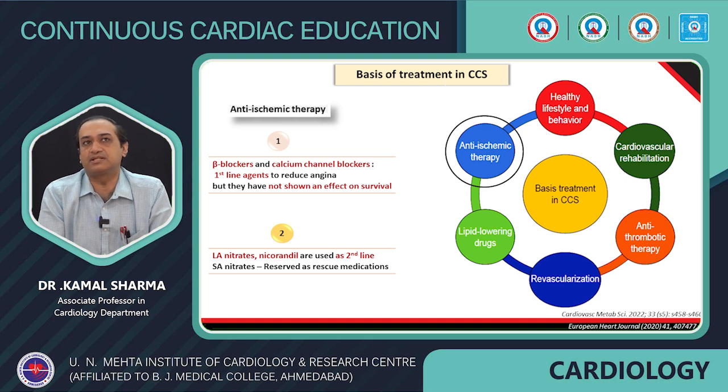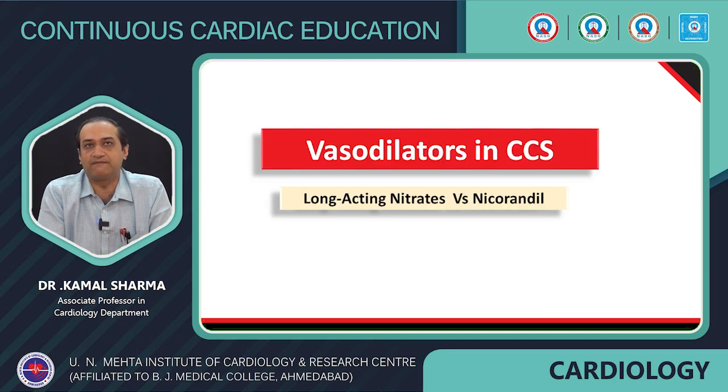Anti-ischemic therapy is hence one of the most important pillars in the treatment strategy. The beta blockers and calcium channel blockers have very often been the first line of agents to reduce angina, but they have not shown any survival benefit. The second line of drugs includes long-acting nitrates and nicorandil. Short-acting nitrates are only used for emergency rescue of angina. Hence, the role of vasodilators would primarily be focusing on long-acting nitrate versus nicorandil.